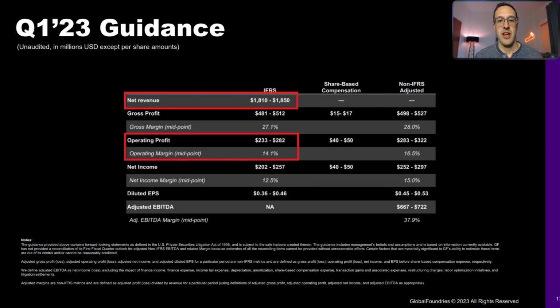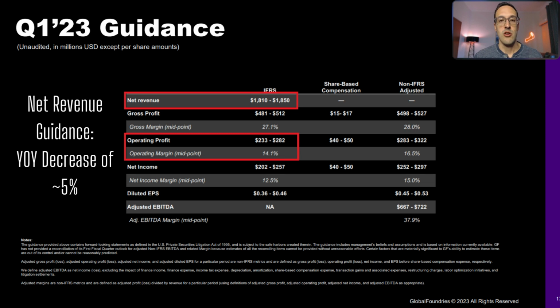So compare that slide I just showed you from the last 2 years, and now take a look at the expectation for the first quarter of 2023. You can see the company anticipating its first sequential decrease in revenue in over 2 years. Net revenue expected to be about $1.83 billion at the midpoint. Not only is that a sequential drop-off, but it's actually also about a 5% year-over-year decrease in revenue.